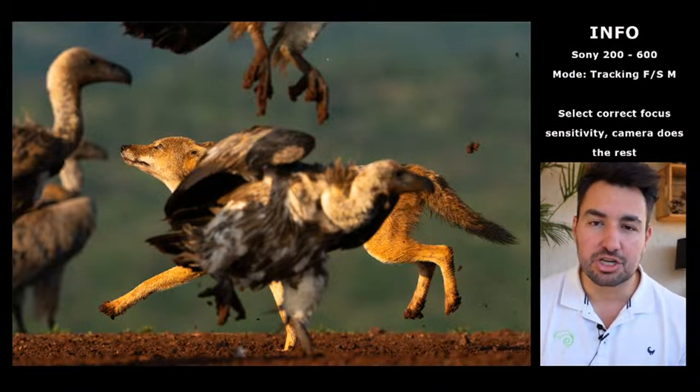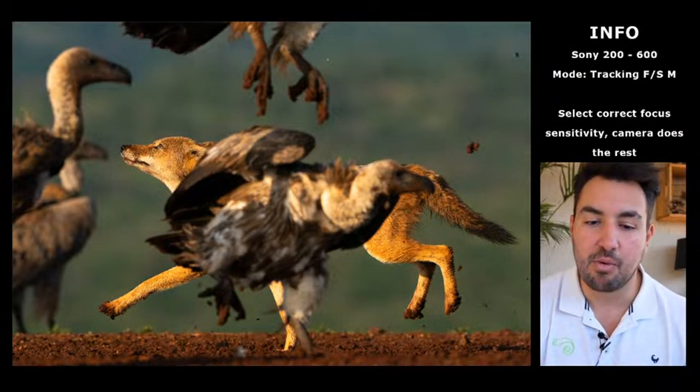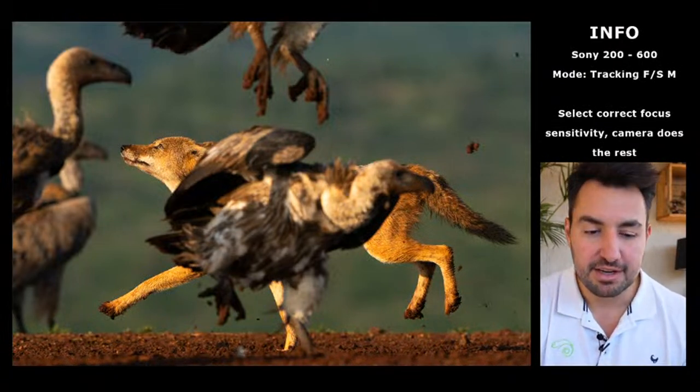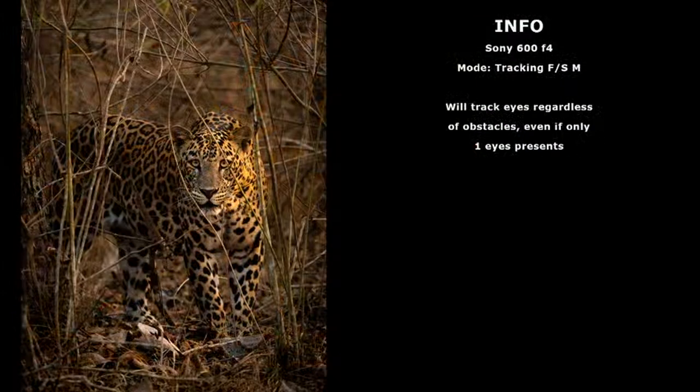That jackal is sharp in focus. The vultures have been ignored, and I got the shot that I wanted. It was chasing a vulture, and it's just a great example of how effective it is. Now, even here, this is a leopard in Kabini, not Ranthambore National Park.